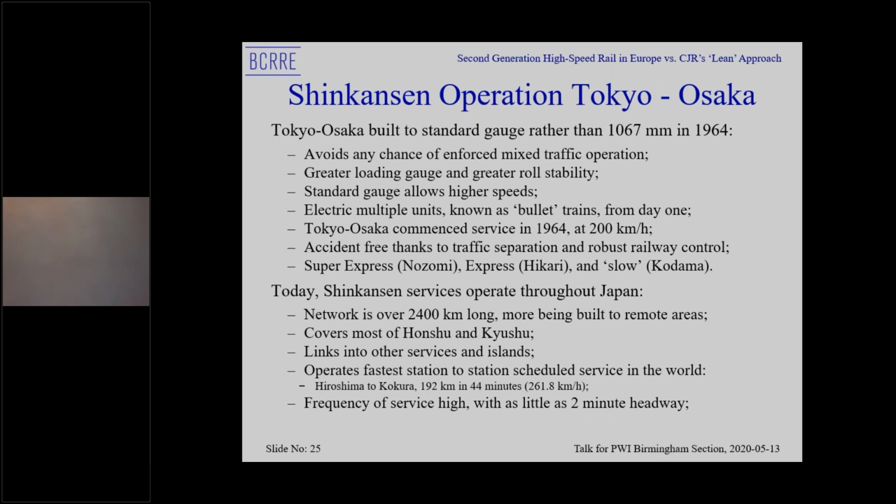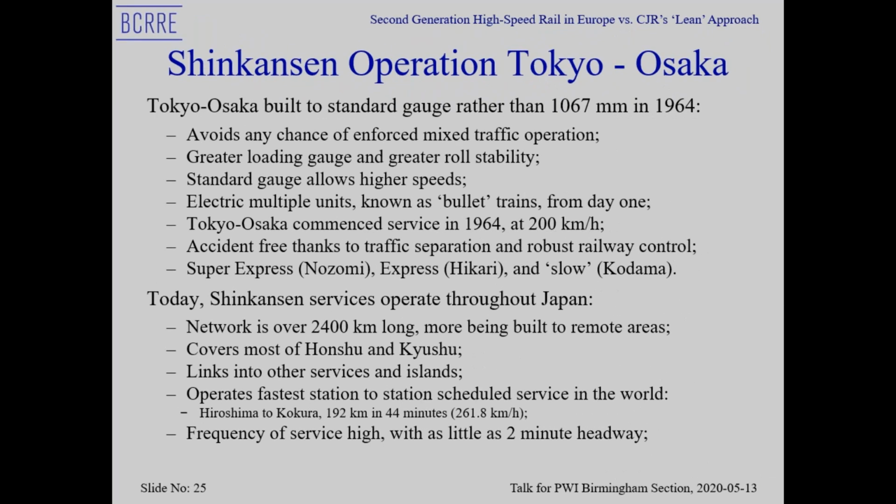One has to say, though, that most of the Shinkansen network is actually not profitable. The really profitable bit is the first one from Tokyo and Osaka, and a little bit on each side, but most of the rest is subsidized by suburban services.